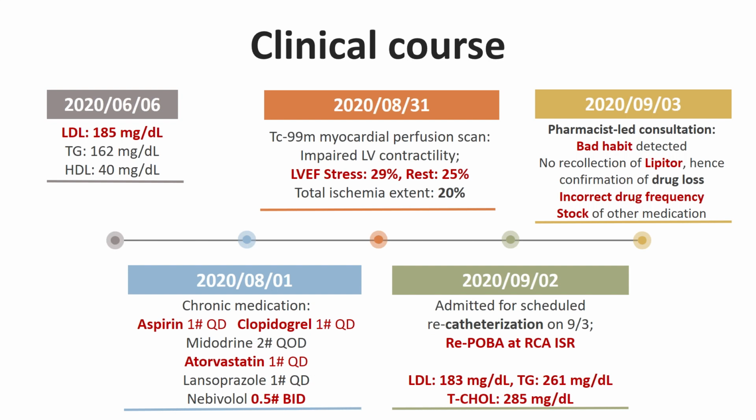So once I conducted my pharmacist-led consultation, what I noticed was she had a bad habit. She had no recollection of atorvastatin, so it was a confirmation of drug loss, and she was taking incorrect drug frequency, and she had stock of other medication that she was not taking.